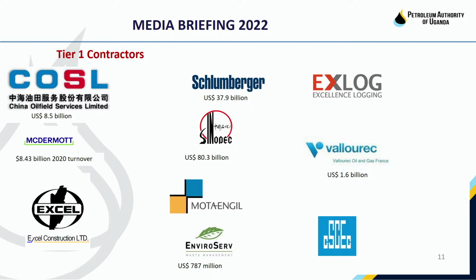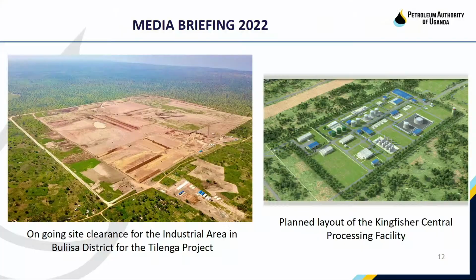Now, the contract for civil works to prepare the over 700 acres of industrial area for the Tilenga project was awarded to Motenjo Uganda. I think many of you know Motenjo. They are the ones who have been doing the northern bypass. Everybody expects them to be faster this time. Now, the works that they have undertaken so far include bush clearing, fencing, construction, drainage, and internal roads.